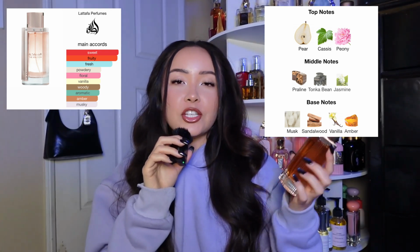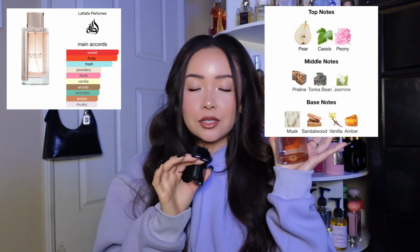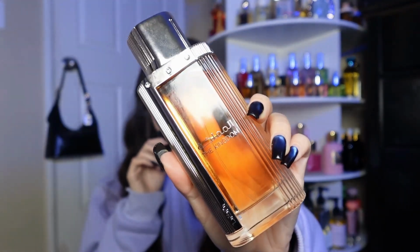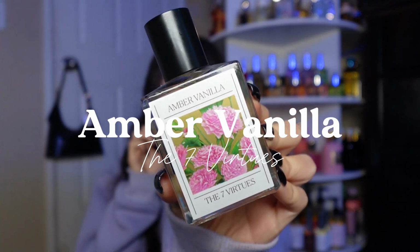So if you're looking for a juicier version of the Wedding Silk Santal, something a little bit more aquatic and unisex, then I would check out the Kingdom by Lattafa. I think they also have the Kingdom for men, but even the Kingdom for women is definitely unisex, I would say. Let's now talk about Amber Vanilla from the Seven Virtues.